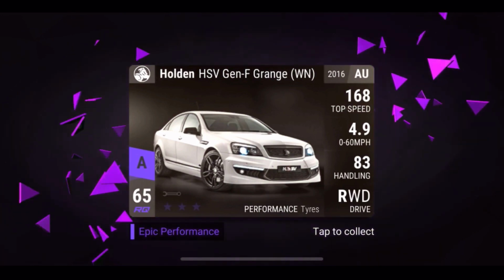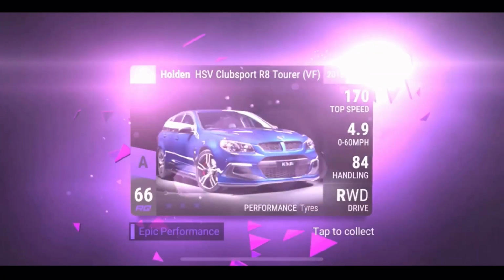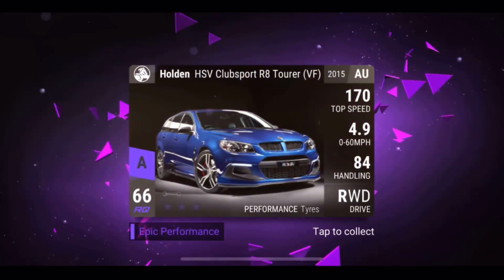And the last car, which is surprisingly not a legendary, the Holden HSV Club Sport R8 Tourer Estate. It has one more handling than the previous car. That's about all to say for it. It's got medium ground clearance, but pretty interesting stuff.